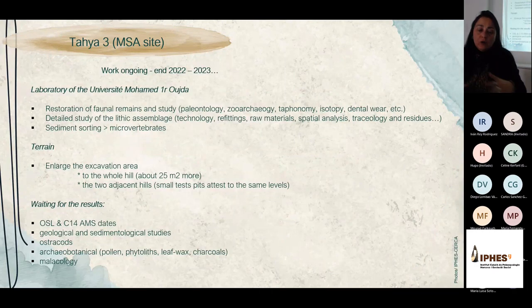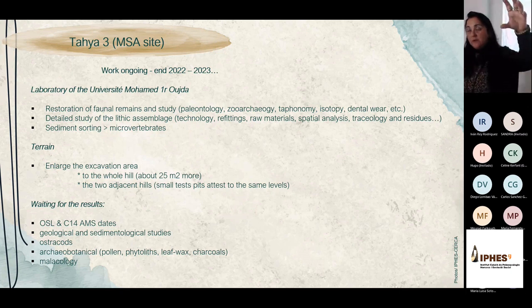So this is the work ongoing related with this site; the fieldwork was in March. This is the work that is ongoing and continues now. And if we have the permission and all the stuff early, we will also do fieldwork to enlarge this point of Tahia 3, but also to see the other hills, if we can open other large surfaces in order to have different points in this area.